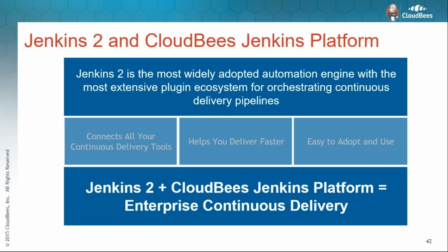So I like to say that Jenkins 2 now is the most widely adopted automation engine with an extensive plugin ecosystem that allows for powerful orchestration of continuous delivery pipelines, such that you can use Jenkins and Pipeline to connect all your continuous delivery tools, ultimately being able to deliver your software using Jenkins faster and more reliably. And with the approach of drop-in replacement and a focus on making Jenkins 2 an evolution, not a revolution, we've ensured that Jenkins 2 is easy to adopt and use. So with Jenkins 2 and the enterprise features that we apply with CloudBees Jenkins Platform, they become your solution for enterprise continuous delivery, or continuous delivery at scale.